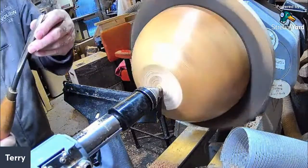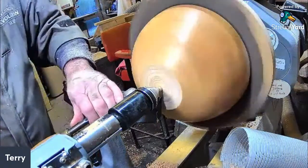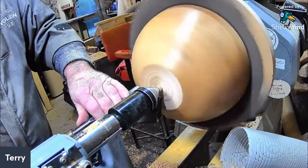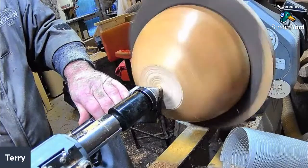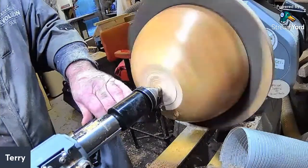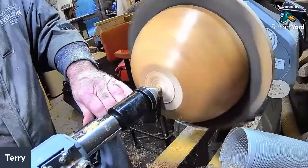How thick was the bottom, Terry? So I've got a bit of tear out. I'm trying to get rid of the tear out on it. About half inch, wasn't it? Yeah, about half inch. It wasn't too bad, actually. One more cut will be fine. 10 or 12 mil, that'd be fine.